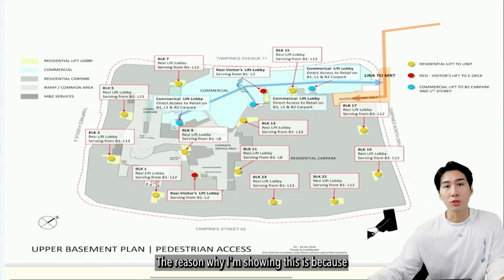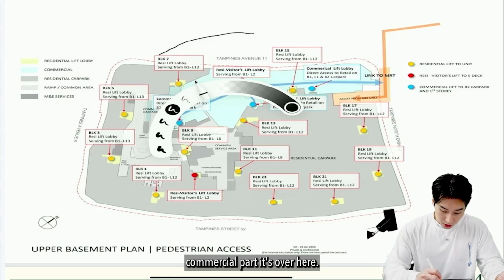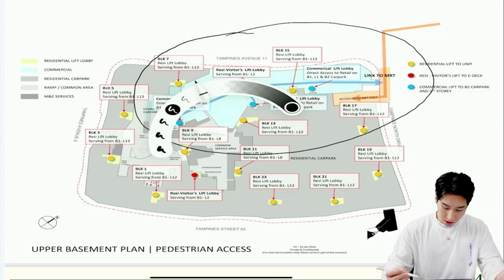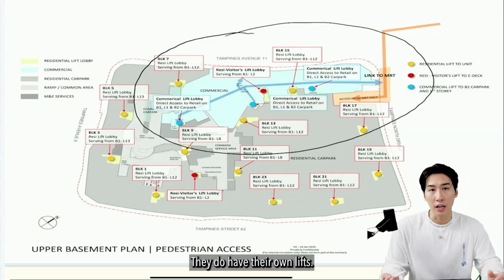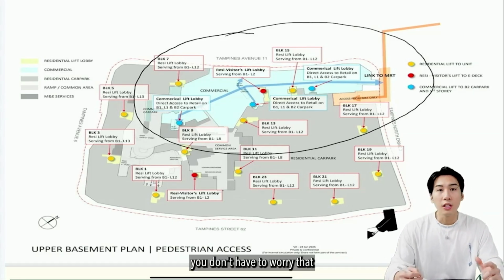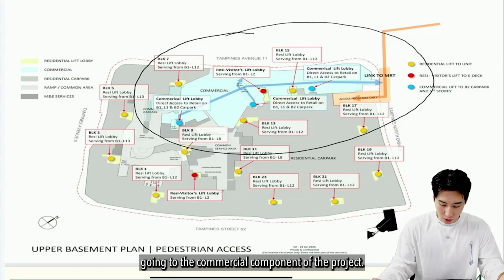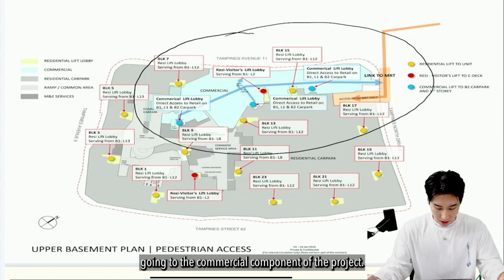This is the upper basement plan. The reason why I'm showing this is because I want you to see that the commercial part is over here. They do have their own lifts. For those blocks that are located at this area, you don't have to worry that you will have any disturbance from the people going to the commercial component of the project.